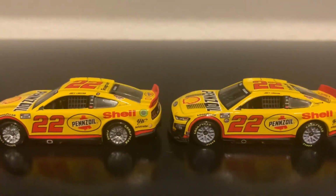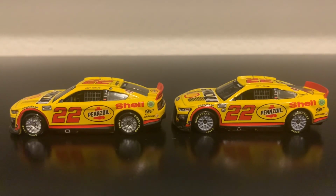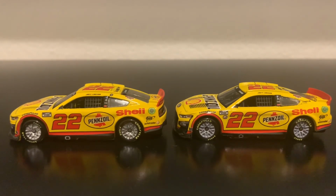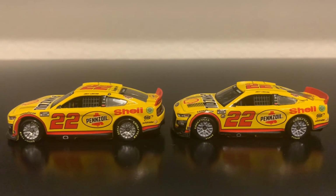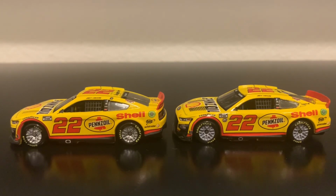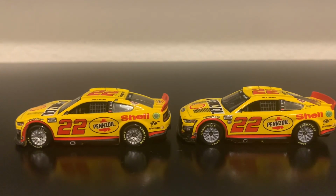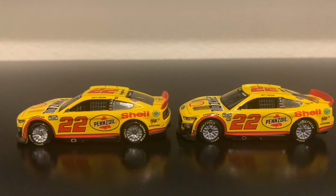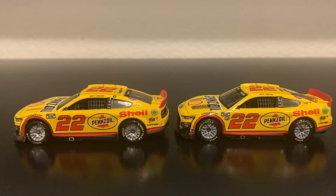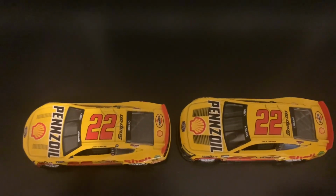So here is the left side right here, and here's a big difference to see on the wheels, actually the rims. The 2022 car looks like it has more of a silver look to it on the rims, but on the 2023 it looks a little bit more whitish, I would say. Doesn't really have that chrome look, but that's a big difference there as you look at the rims. And then we're going to go on the roof. Nothing really has changed much.